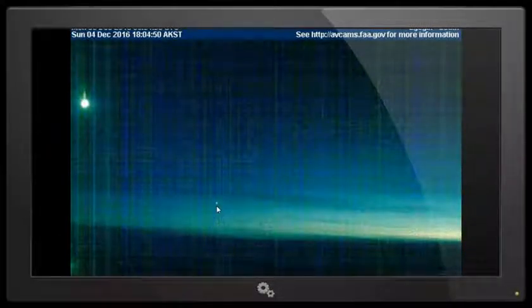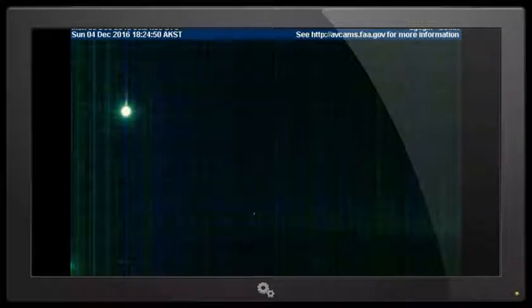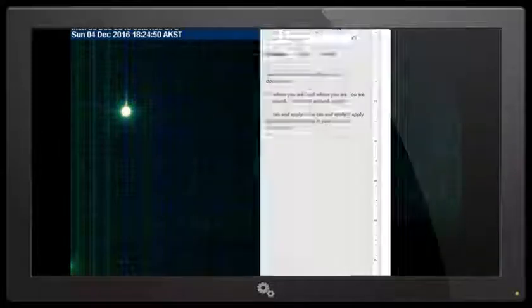And at the same time, we have this object. And this object moves in conjunction with the other one. And when I ran the gamma on it, we have this blue planet. And Nibiru apparently has been known to either be blue or red.